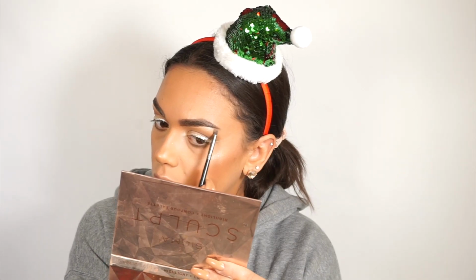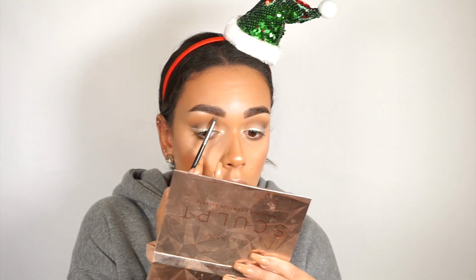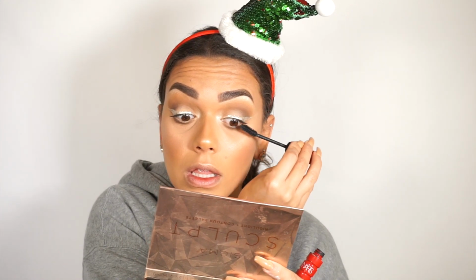So I'm using the color Ring Light from this palette, and I'm using this to highlight my inner corner and my brow bone. Now going into the Nars Climax mascara, I'm just going to use that, and I'm going to pop on some falsies. I believe these are by Lavishlysheis, but I don't know what kind they are.